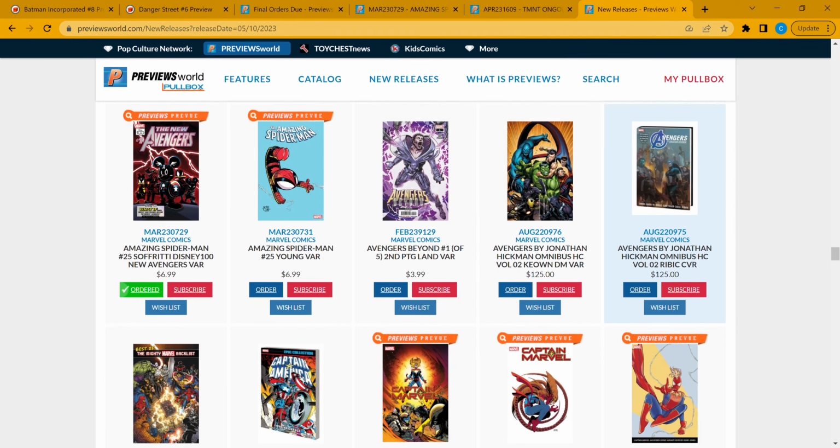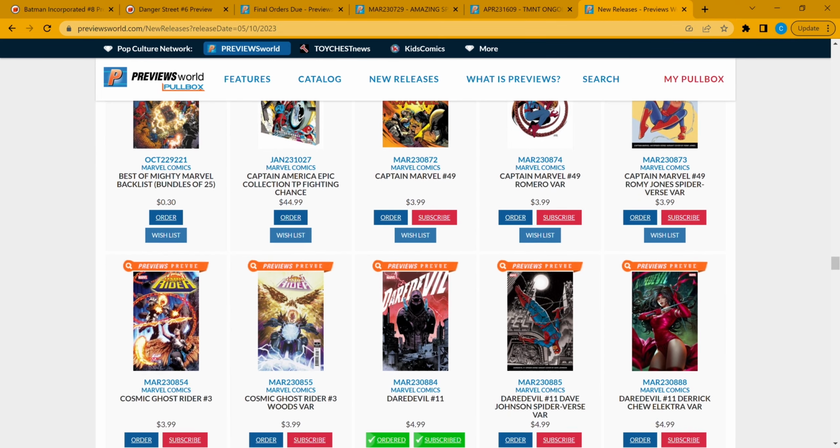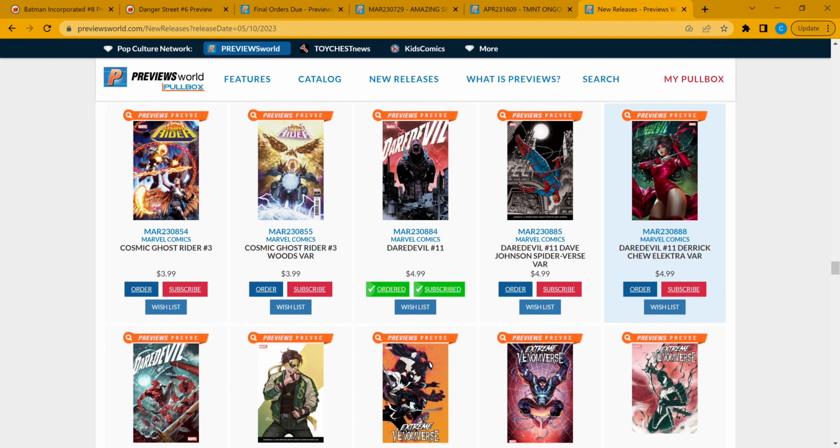What else do we have? If you like Scotty Young, there's also a Scotty Young variant for this book. Yeah, you got some Captain Marvel. We got Daredevil coming out. Daredevil is by far one of my favorite books coming out of Marvel right now.